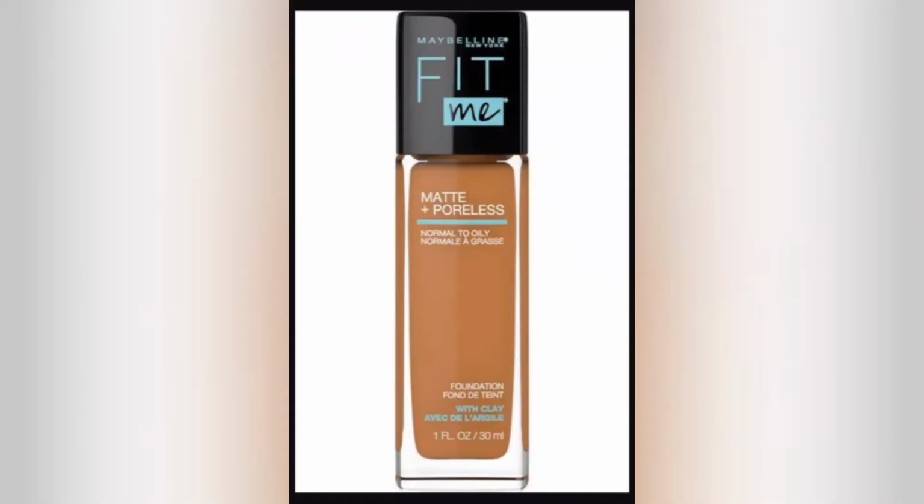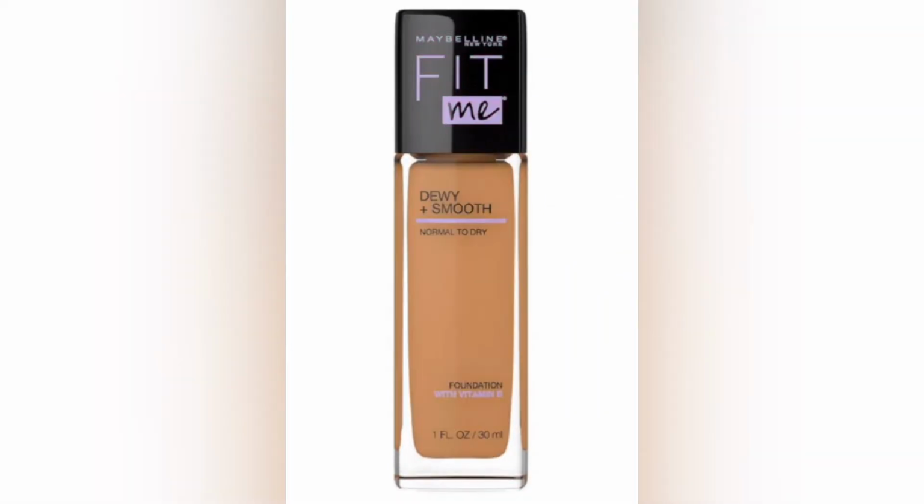Another thing that's on my makeup wish list is also from the drugstore, and it's the new Maybelline Fit Me foundations. These bottles aren't in my skin tone, but that's what the matte and the dewy version look like.